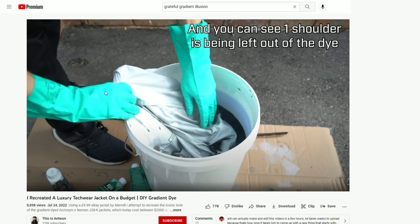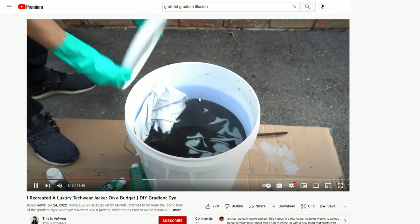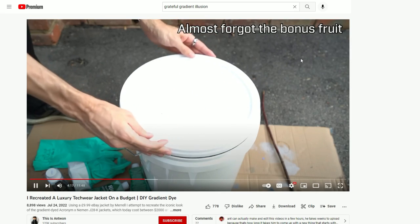I think we're off to a good start, and you can see one shoulder's being left out of the dye. One side will be the original color. Yeah, we're off to a pretty good start here. Other dark green. What's that? Almost forgot the bonus fruit.